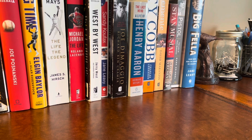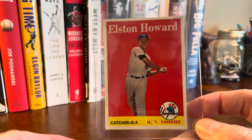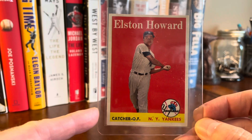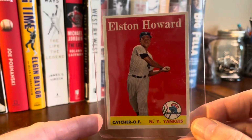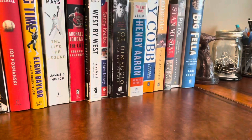These next couple cards really called out to me. One was this Elston Howard card. I don't own a lot of Elston Howards, but just look at this card. Look how beautiful it is. It's very well centered, the coloring's fantastic. I saw it and I couldn't pass on it. It just called to me, so I picked that one up.